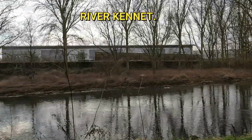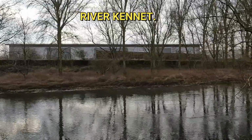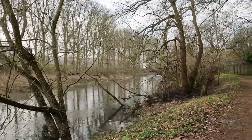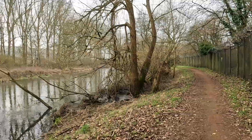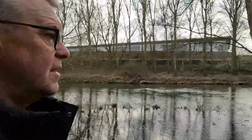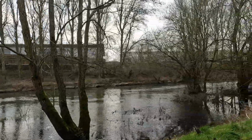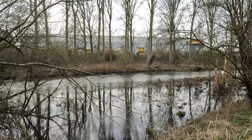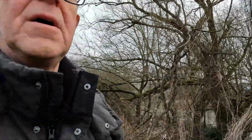This is the River Kennet. The water levels look quite high. Yeah, it's a cold morning. It's February. It's 3 degrees centigrade, and there's a cold wind. Quite a bit of chill factor in the wind. Some mallard ducks. I've also got my tripod, which is to try out with my camera.